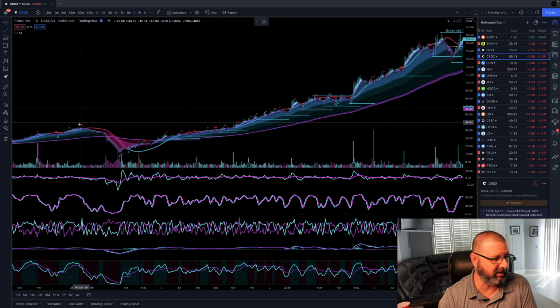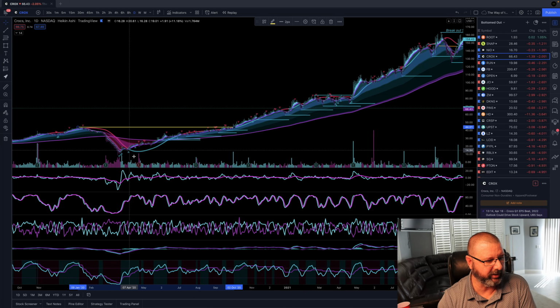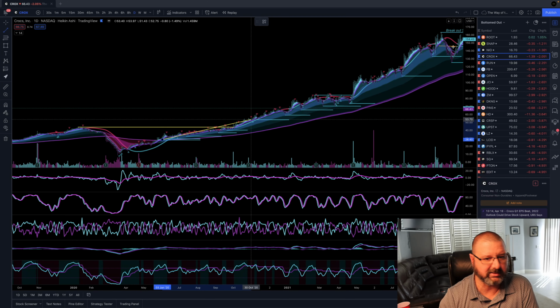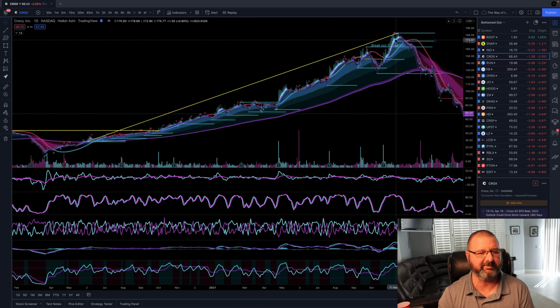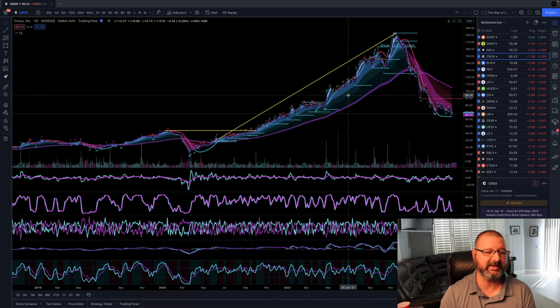Remember, it's on every chart, okay? There's your peak. There's your distribution phase, phase 3, phase 4, blue HMA, blue ribbon, above the 200, and you are now in the accumulation phase, okay? The accumulation phase on this one was a monster. In fact, I even know the percentage. It was 550%.